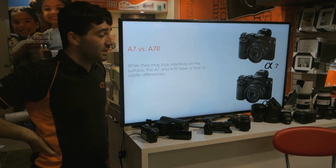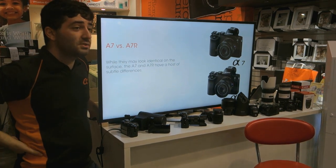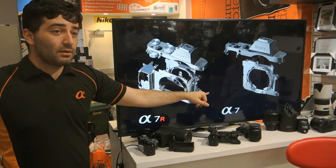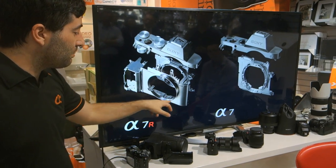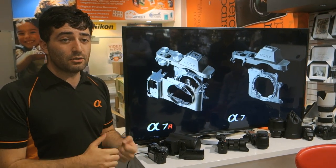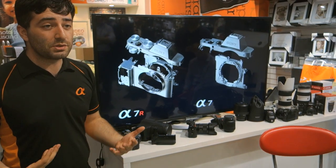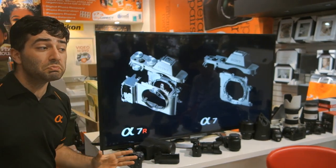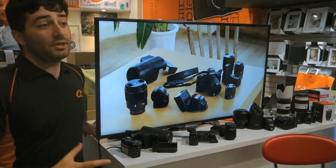Now, quickly, a few other differences between the A7 and the A7R. Of course, I've already mentioned phase detect autofocus, and I've mentioned the body construction. Here you can see the difference in the magnesium alloy used in the A7 and the A7R. On the A7R, we have this additional front plate, and that means when we're using heavier lenses, we get a little bit more rigidity, a little bit less flex in the body, so it's a nicer experience. Other than that, of course, the differences in sensor, we also get a slightly different sync speed. So if you do a lot of flash photography, that may be significant for you. Let's quickly talk about accessories, and then we can get back to playing with the cameras.